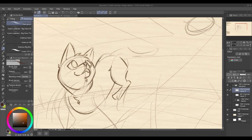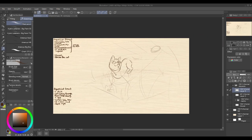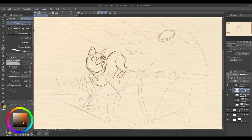Give this cat a little. There we go. I won't be able to render all of this to the same quality, so I'm focusing on the cat and the bee, just because those are the most important parts of this sketch.